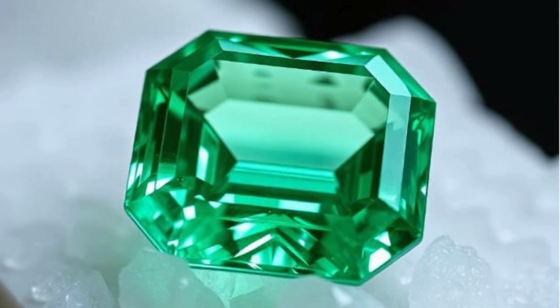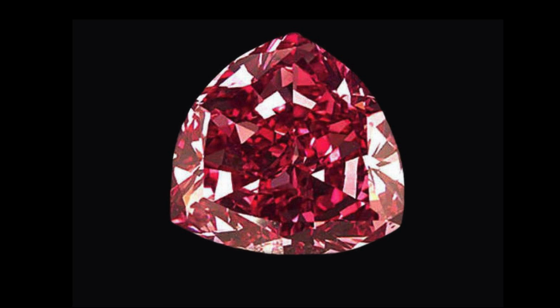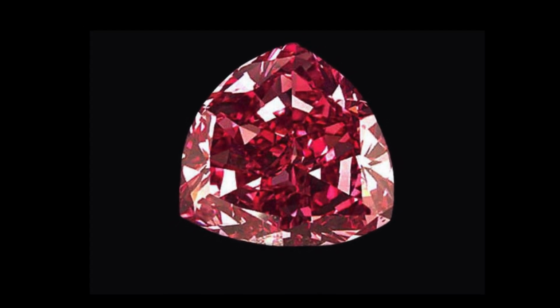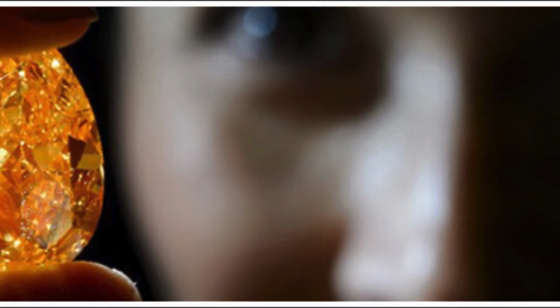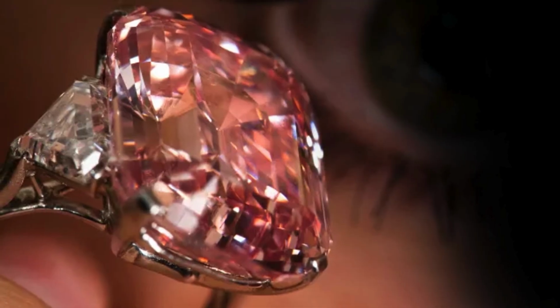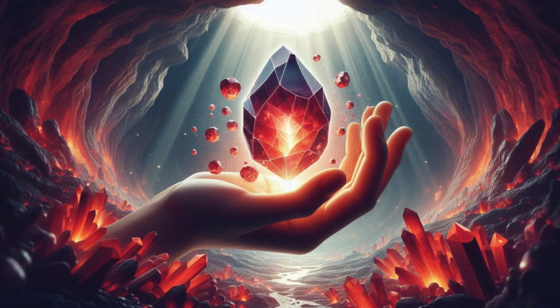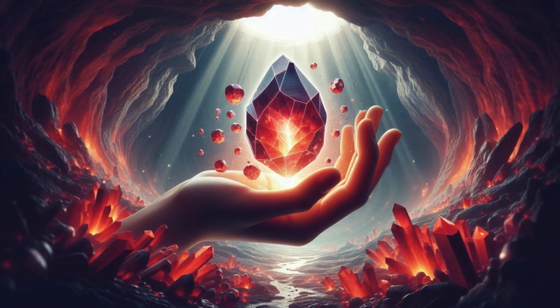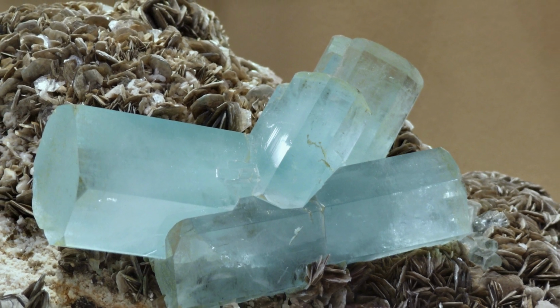Imagine holding a vibrant emerald, a sparkling diamond, or a deep blue sapphire. Have you ever wondered how these stunning stones, born deep within the earth, came to be? Today we'll explore the fascinating science behind gemstone formation, a journey that takes millions, sometimes billions of years, involving intense heat, crushing pressure, and the magic of minerals.